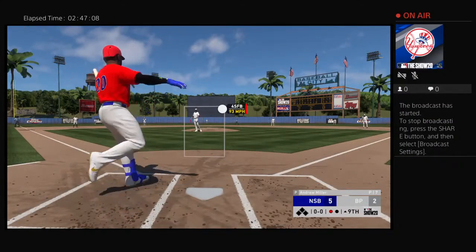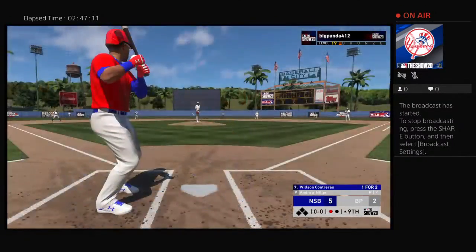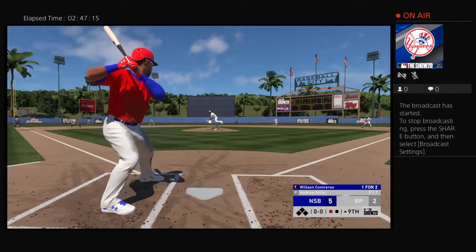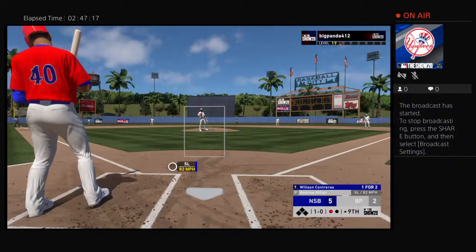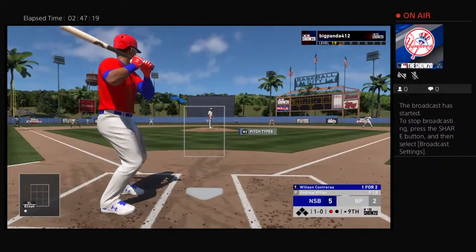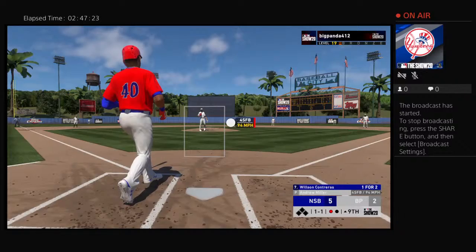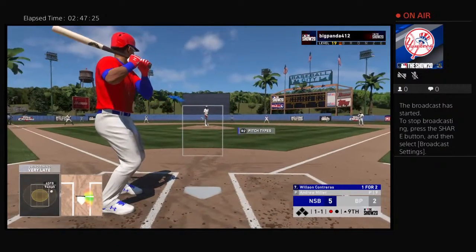And a swing and a miss. Good pitch there for the first out here in the 9th. Next to hit will be Wilson Contreras. 1 for 2 on his line so far in the game. 1-0 the count. And now pitch on the way. Good zip on that one as he just throws it by him for strike 1.